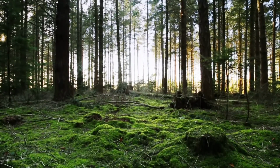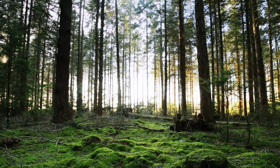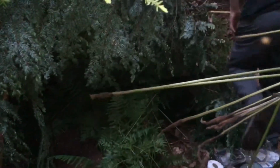We had to head back. The hunt was unsuccessful. Mother Nature can be a cruel mistress, and we've learnt that the hard way. We will not be eating tonight. What we're going to do is just layer these ferns inside on the floor.